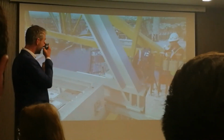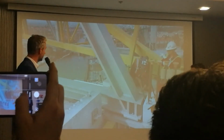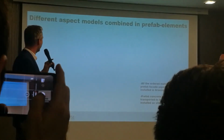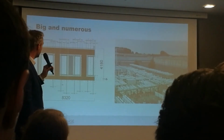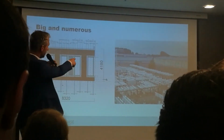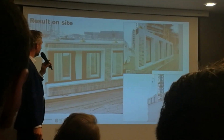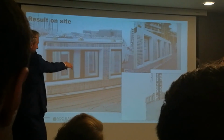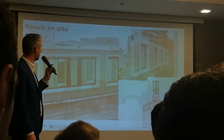And here you see the connections. It's actually 2 bolts, but one is on this side, and the other one has to be done with small hands from the other side. And also we combined different models into one element. You see all the elements there in the north of the Netherlands, and they came by truck. And you can see they're on the platform, which is loaded from the truck. And on the right you see the element is positioned on the building.